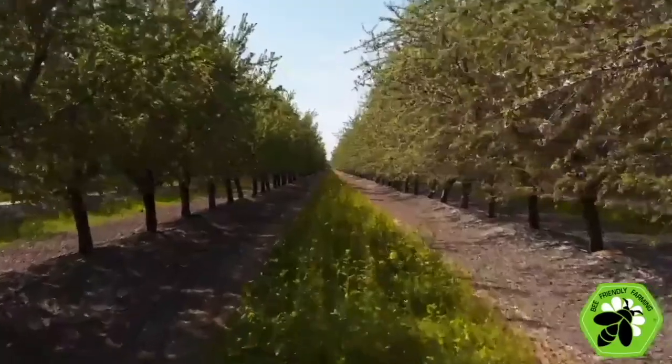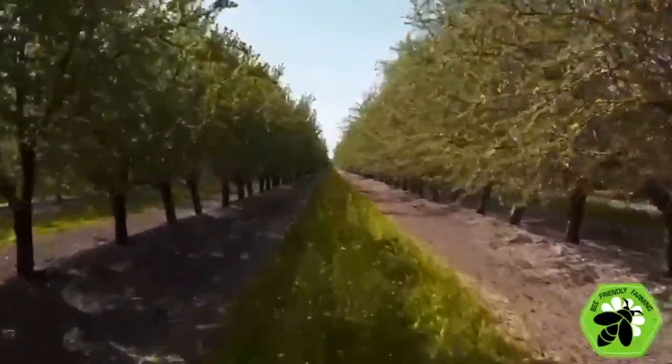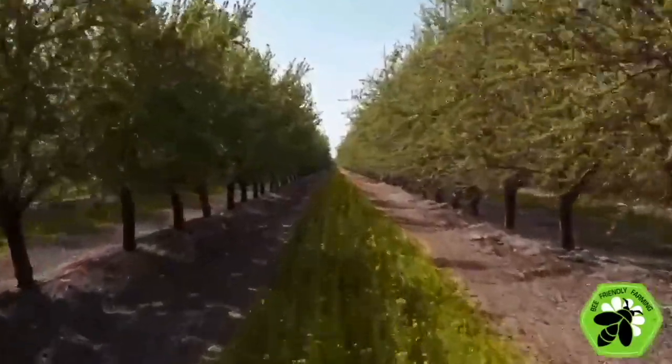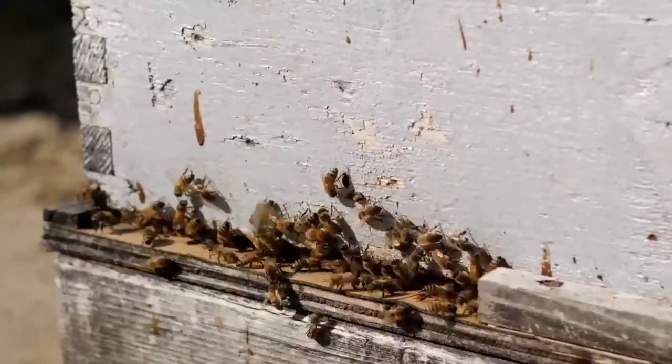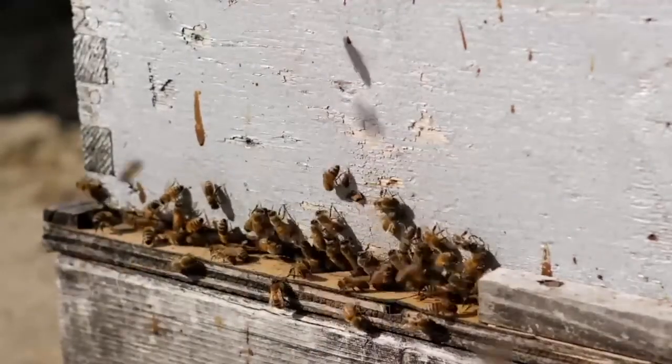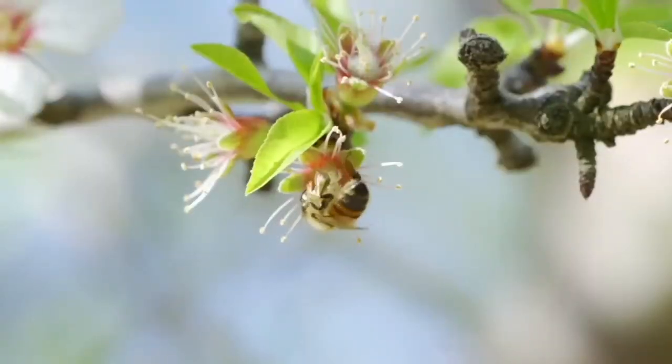Bee-friendly farming is a program that works with farmers to protect, preserve, and promote pollinator health. It also works to balance the crop production and the health of pollinators. So almonds is probably the best plant-based protein that anybody can eat. And really, we need the bees. We need the honeybees to actually pollinate it and provide that to the world.